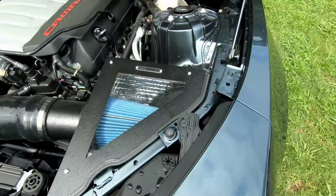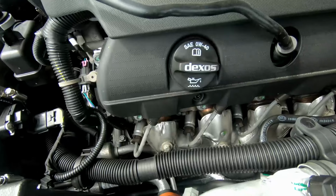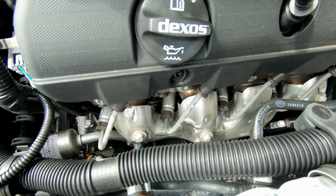And yes, I said headers, and yes, I know the difference between headers and manifolds. So before you say, "Oh, they're not headers, they're manifolds," get it right. These cars actually essentially do have headers from the factory. They're shorty headers, but they're not normal exhaust manifolds.